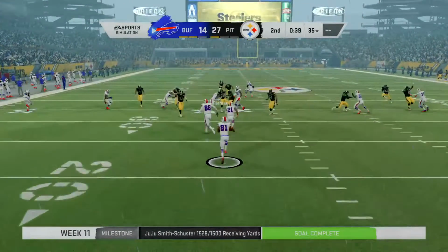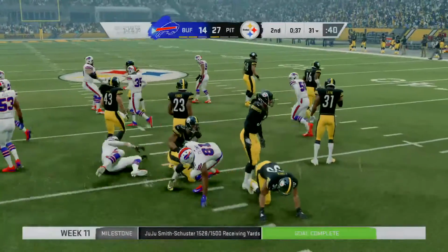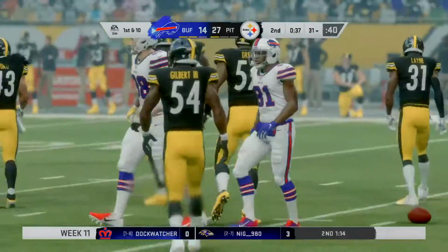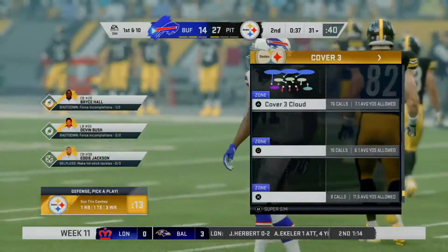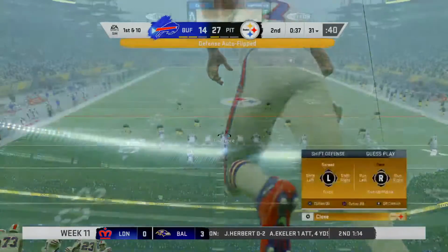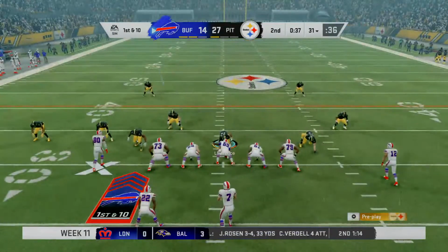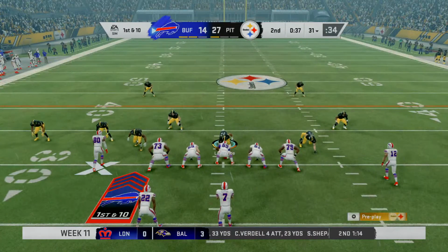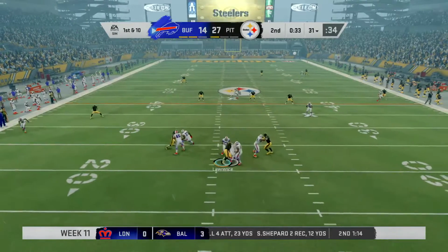This one taken just inside the 10. And nice work on the return as they'll start their drive just past the 30-yard line. Here's the Buffalo offense now as they get set to take over here. And you're under a minute to go in the half, a first half that hasn't been particularly kind to you. How do you think they'll play this? Well, I think the smart approach is to run out the clock, lick your wounds at the half.